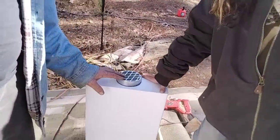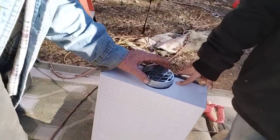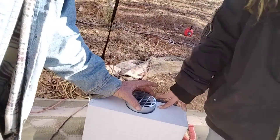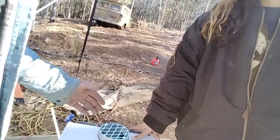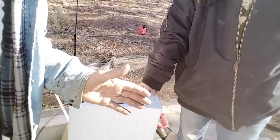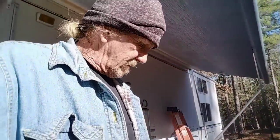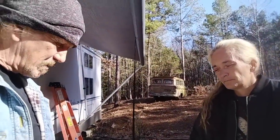Right here you can see the top of this, and see the top of the exhaust here? We don't have, until we can order the kit that vents it out away from the camper, we had to get this rack so it'll set out away from the camper a little bit, so it doesn't do what the other hot water heater did, which is almost catch the camper on fire. And we'll show you that here in just a second.